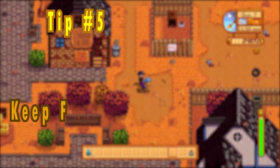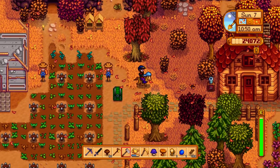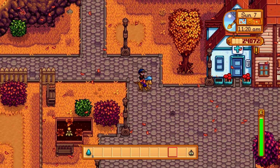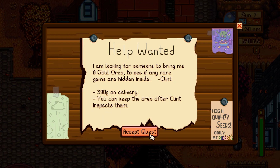Tip number 5, keep forgetting things on your farm. So if you're like me, when you're frantically running around and doing your daily chores, you may forget things on your farm. Get halfway to where you're going and have to turn around and head back, wasting valuable daylight. So this tip is another simple one, but can help you out a lot.